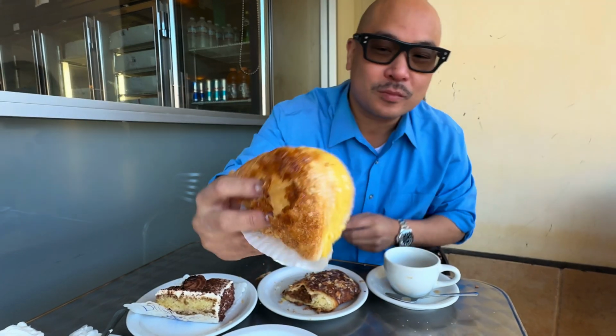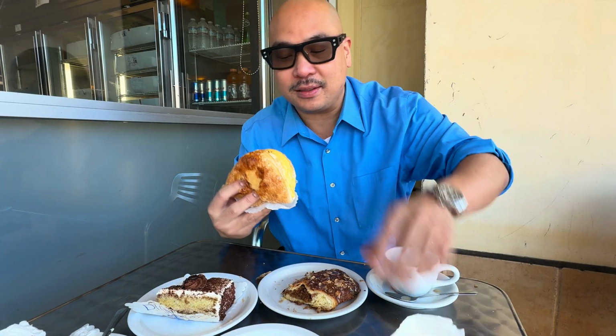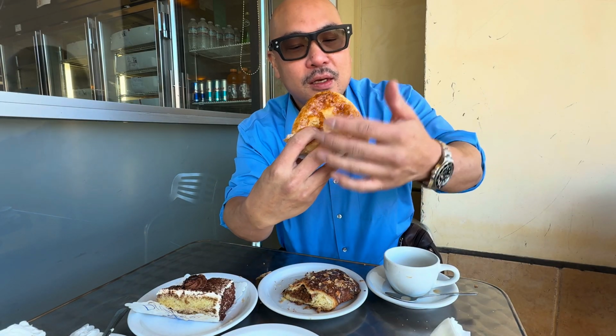So take a look at it. The first bite is going to be messy already. Look at how it's flaking apart right on the top. First bite.